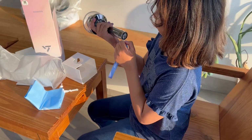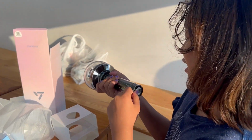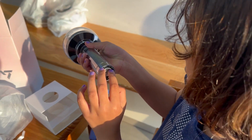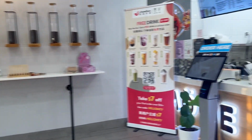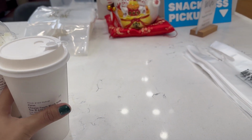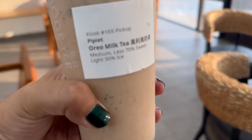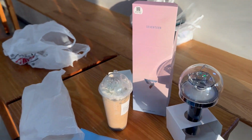Okay, I'll get the bubble tea because it's already ready. And I'll be trying to put this on. Oh yeah, because this is important so that you will not drop it. So this is handheld. I'll grab the bubble tea, okay? This is the bubble tea. Okay, this is mine. I cannot grab two of them, so one by one. This is yours. Mine is.